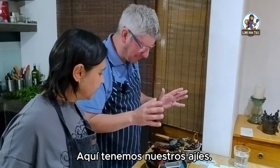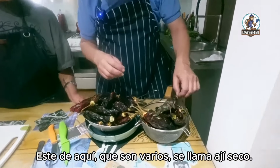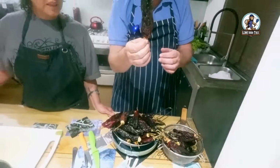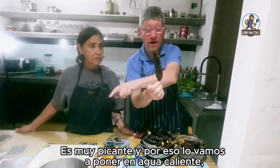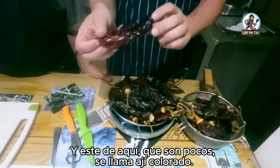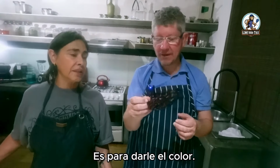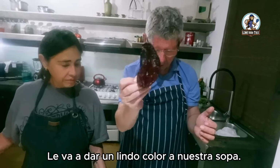Now we have our spices. Can you see here, we actually have 2. This one here, most of them, is called ají seco. Now, that is very, very strong, but we're gonna put it into hot water, we're gonna de-seed it, and that's gonna calm it down a bit. And this one here, and there's only a few of them, is called Colorado, and this puts the color. It's like paprika. It'll put a nice color onto our soup.